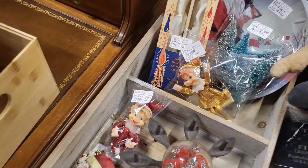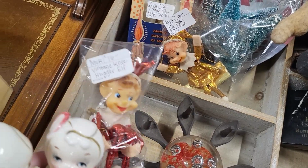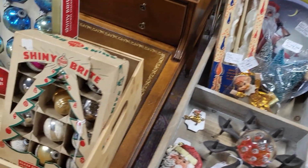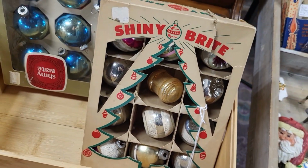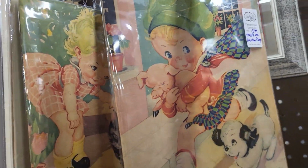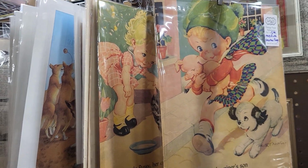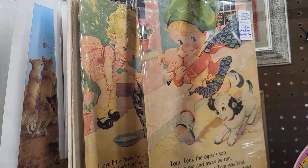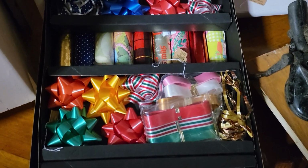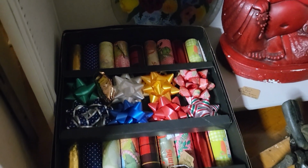Oh, I see a little red LeMay knee hugger pixie. I think we'll get him for sure. Little shiny brights in the box. Some Ruthie Newton book pages for $5.99. So cute. Those are great to frame. I wish it was the whole book though. Look at this vintage wrapping set that has all the bows and the paper still in there. Very, very cool.